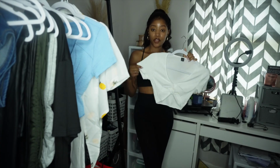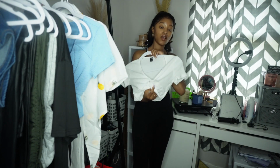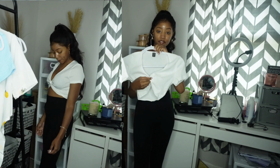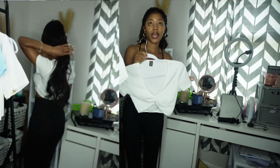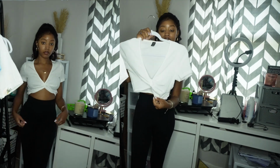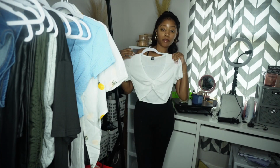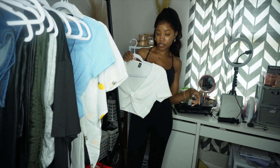Here is another white top, and I got this one because I've been falling in love with the, what are they called? I guess the tie front tops. I already have a tie front top, but it's more so like in the cotton material. This one, I thought the material was a bit interesting. I feel like with this type of material, because it's a little bit more textured, it'll probably help the top to fit a lot more structured than just the cotton t-shirt look.